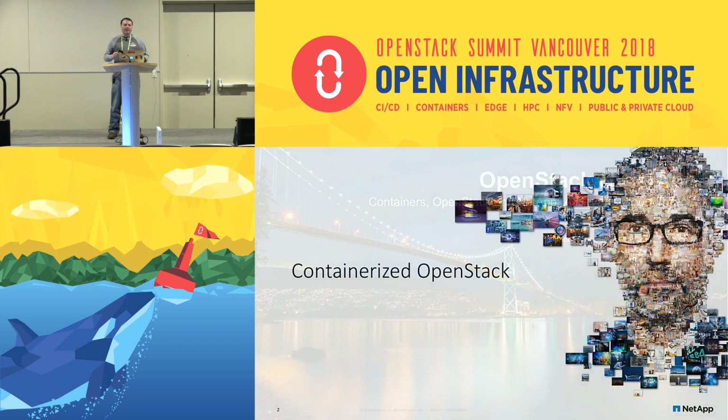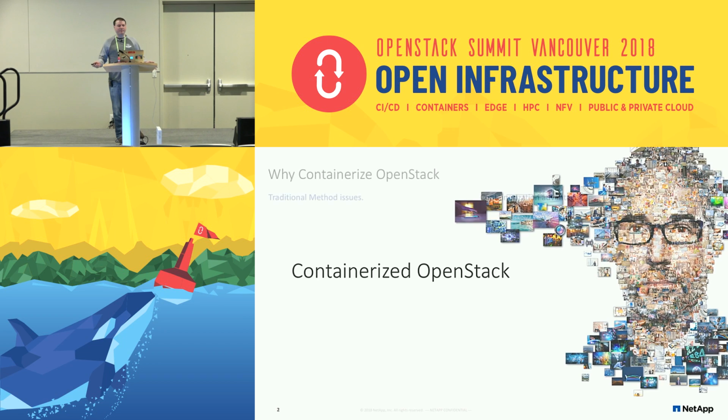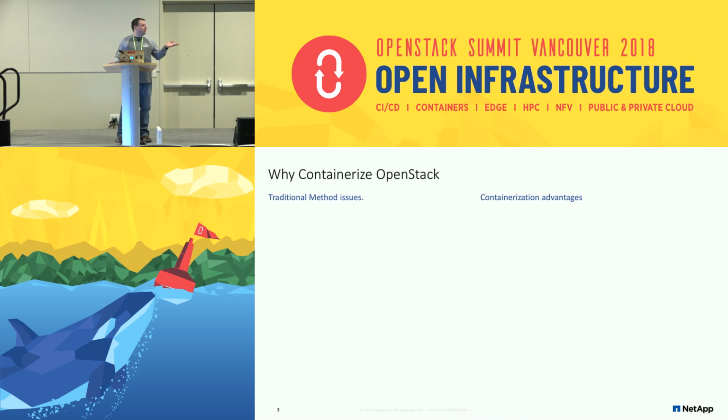And I've decided, and you can agree with me or not, that containerizing OpenStack is the greatest advancement there's been in OpenStack since the inception of OpenStack. Why would you want to containerize OpenStack? What are the reasons? So let's get some of the obvious out of the way.